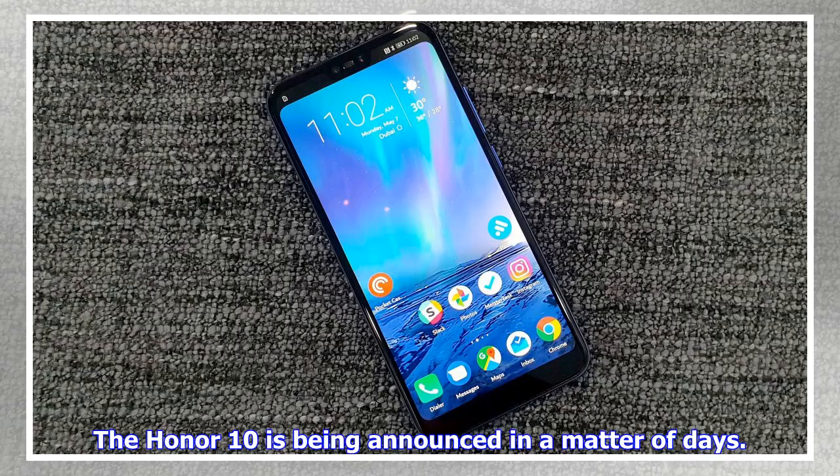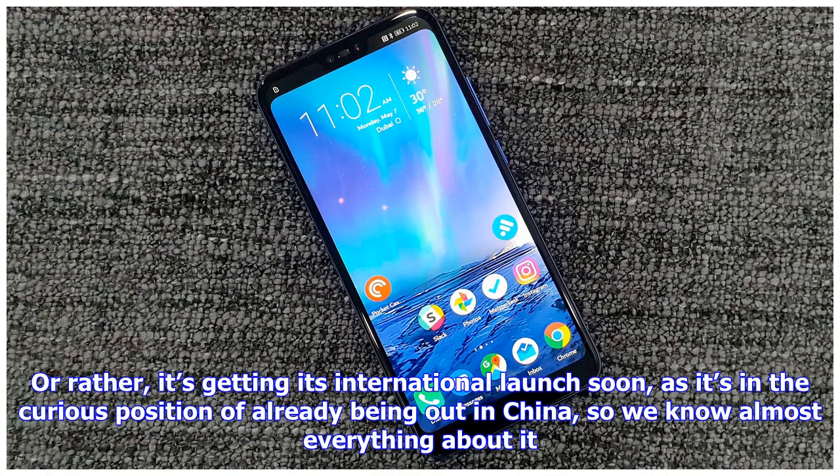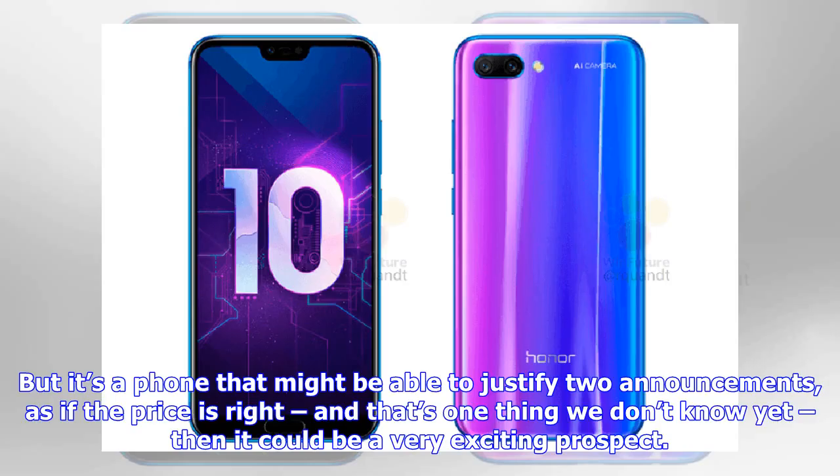The Honor 10 is being announced in a matter of days. Or rather, it's getting its international launch soon, as it's in the curious position of already being out in China, so we know almost everything about it. It's a phone that might be able to justify 2 announcements, as if the price is right, and that's one thing we don't know yet, then it could be a very exciting prospect.